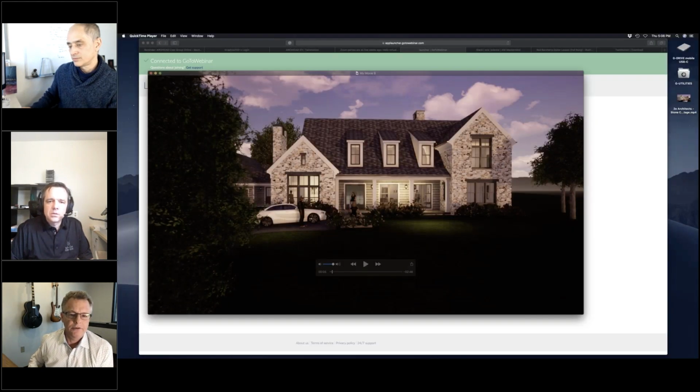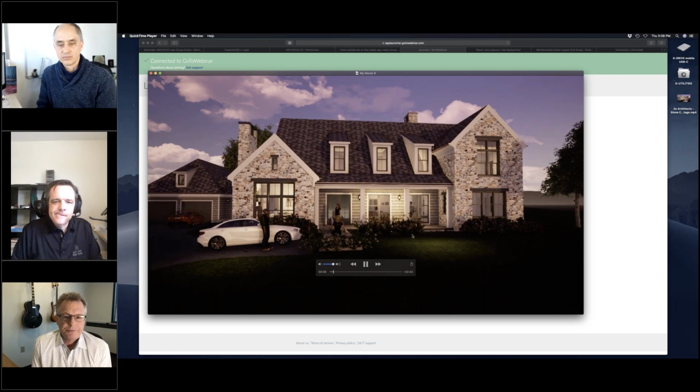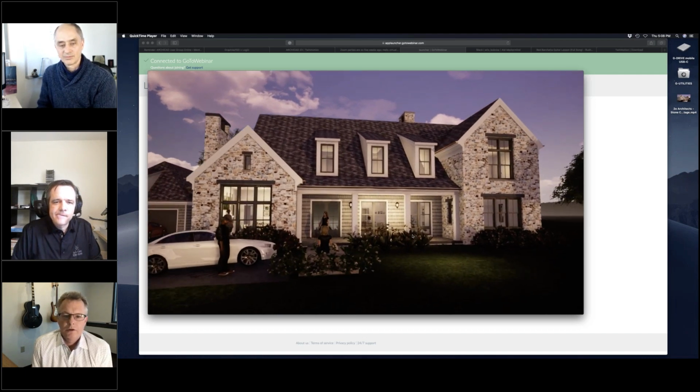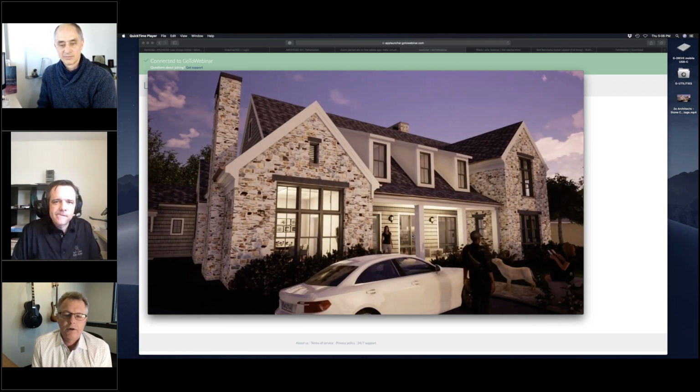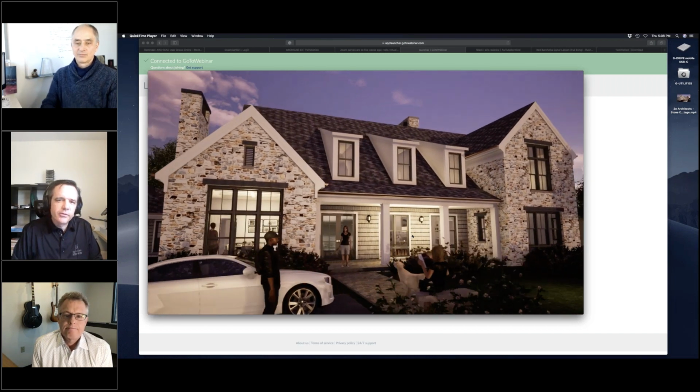So this is that house. You're seeing it? Yep. Oh, and I've added music now too. We've got one more house to do, so maybe we can demonstrate some of the Twinmotion stuff with the other house.